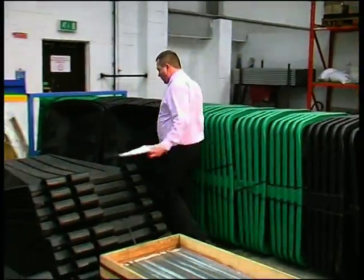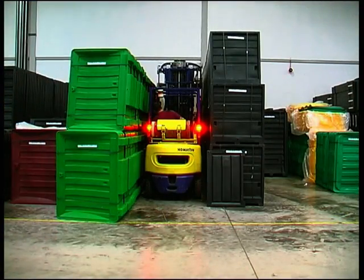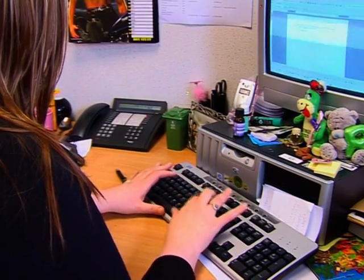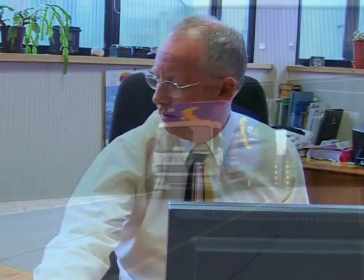The large stocks, averaging 8,000 pieces, enable Container Components to meet the ever-increasing demands of customers for a swift turnaround. The same level of service is provided whether processing an order of 5,000 lids for a container builder in Greece or an order for 5 lids for a local authority in the Scottish Highlands.